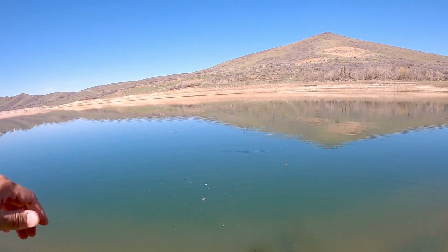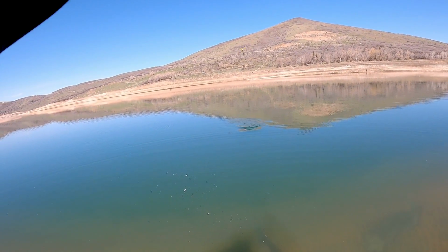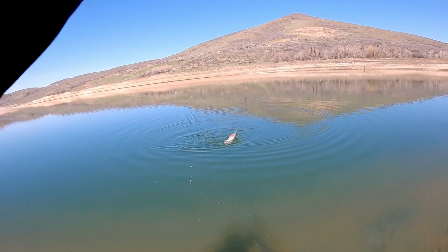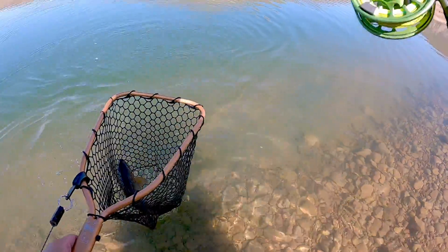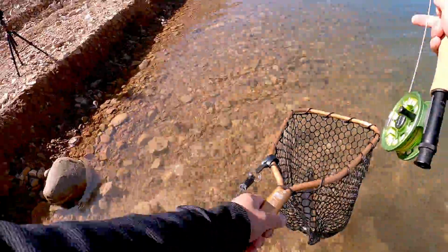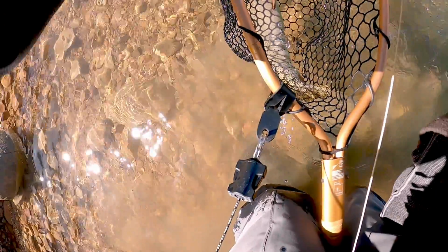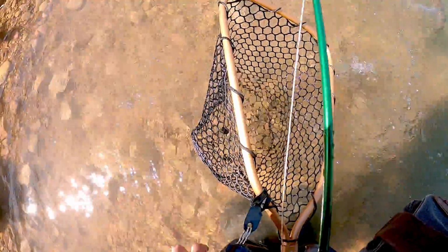It's a better one. It's for sure a better one. Oh, that's a nice one, guys. Yeah. Ooh. What a tank. It popped right out. Didn't get the picture, guys.